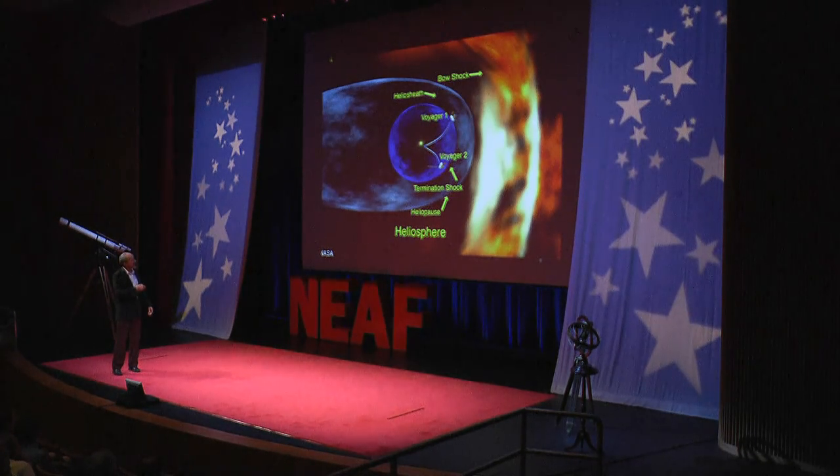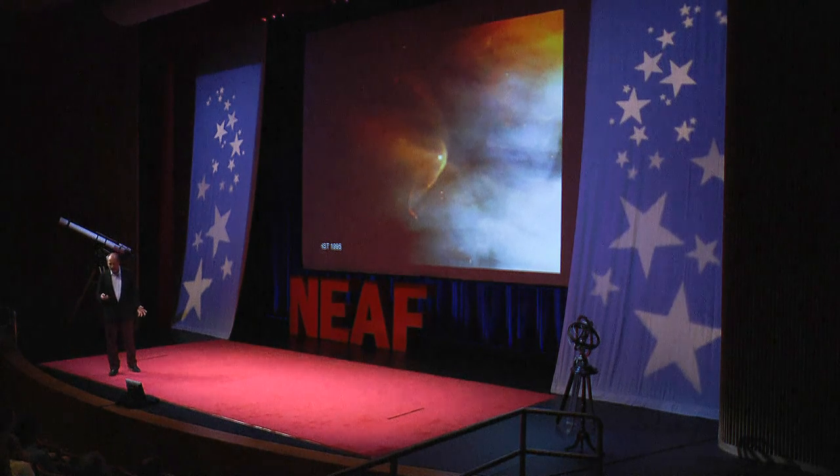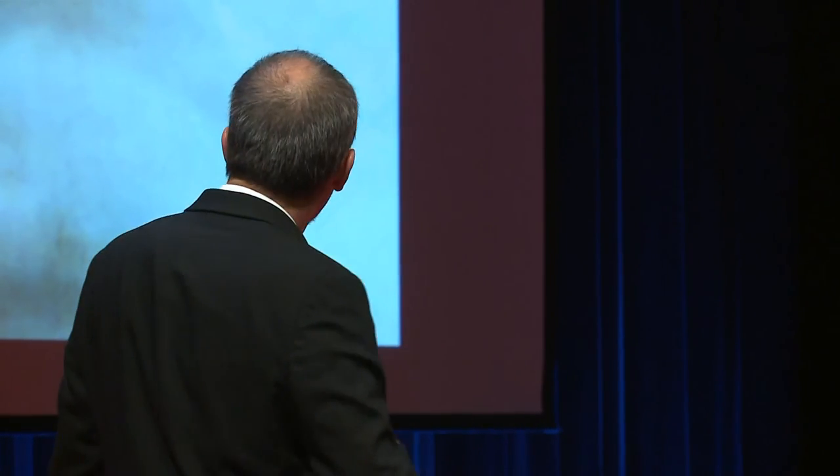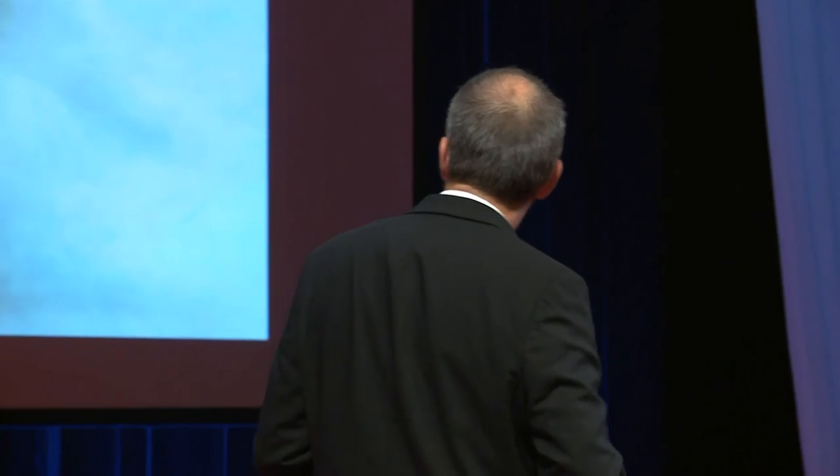We can't really see this from inside the bubble, but we can look at other stars. And here's a picture from Hubble of a star in Orion. It's in a much denser part of the galaxy, so the gas and the features become more obvious here. But we think that this star is moving through this local interstellar medium in this direction. There's a bow shock, just like we think we have in our solar system. And we think that there's a little sphere which defines the outer boundary of this star, just like we have the heliosphere in our solar system.